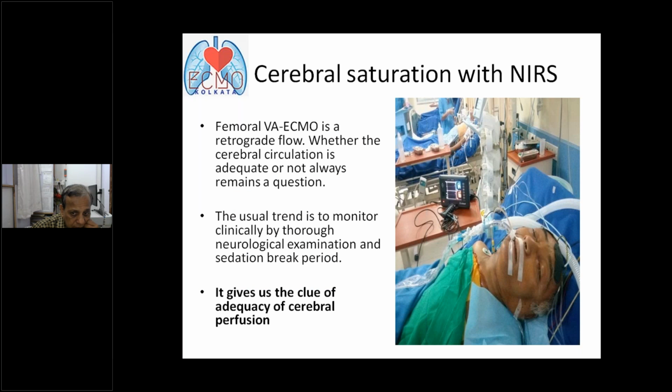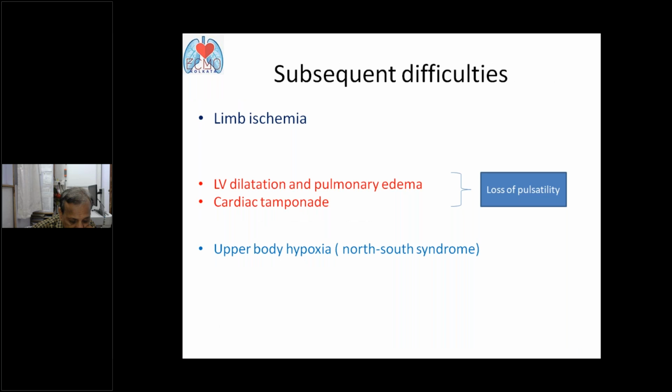In venoarterial ECMO, there are problems. This is peripheral venoarterial ECMO. It is always a retrograde flow, and whether the cerebral circulation is adequate or not always remains a question. So the usual trend is to monitor your cerebral circulation, and you prefer to use NIRS for this monitoring of your cerebral circulation.